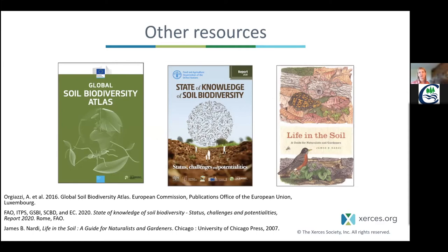So the first two here are the Global Soil Biodiversity Atlas and a United Nations report on the state of knowledge of soil biodiversity. These are many hundreds of pages and highly technical, but they're also free and available as downloads. And then the third is the book from Jim Nardi, Life in the Soil: A Guide for Naturalists and Gardeners, which I also think is a great resource and reference on this topic.